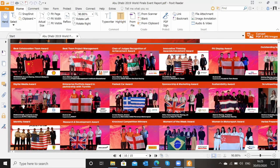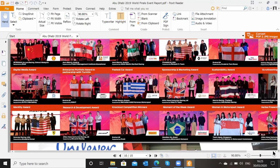You've got the collaboration team there that won the Digital Media Award, which was actually given out by a marketing company. So that's the same marketing company that actually does the marketing for F1 in Schools in the UK. And you've also got Synergy Racing for the Identity Award. So Identity Award would have been about the T-shirt printing, like we went back to at the start. About what these boys have done to get their name out there. And that was actually given out by Ferrari.